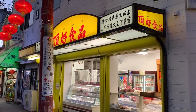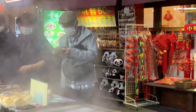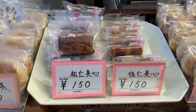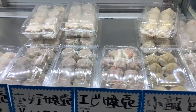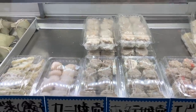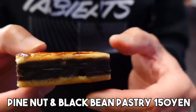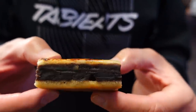Alright, we're gonna stop by this place called Choko Shokuhin. I always stop by this place when I'm in Chinatown because they have a whole bunch of goodies outside of the store. They also have things that you can take home like shumai and nikuman and a whole bunch of other good stuff. Today, I got their pine nuts and anko treat, and this is 150 yen. Okay, and it looks like this. Yeah, it's like a little morsel of goodness. Pine nuts and azuki bean paste.